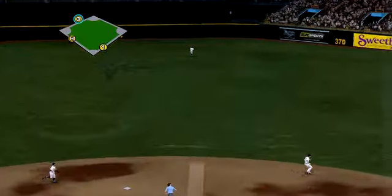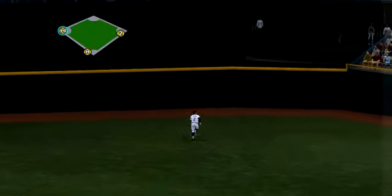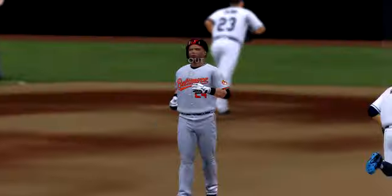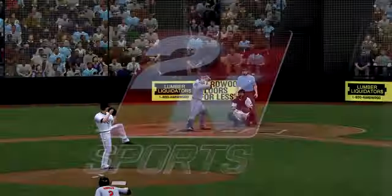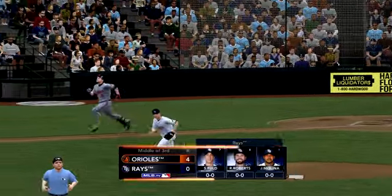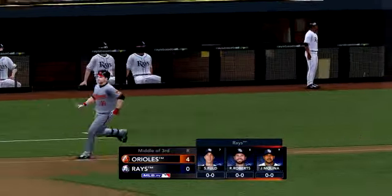There's the swing. This ball is crunched deep into straightaway center. A fantastic catch by Upton. So they pick up 4 hits in the inning and 2 runs across. Baltimore leads by 4. Bottom 3 due up next.